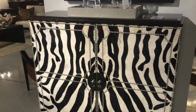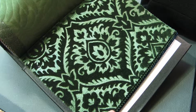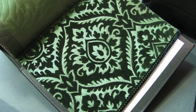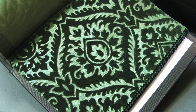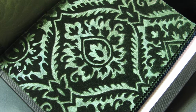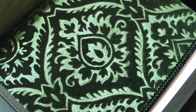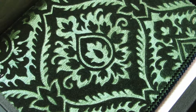They love their animal prints. This is a printed cowhide. A new damask pattern also combined with velvet. And although we recognize it as a very traditional damask pattern, what is making it fresh is the graphic quality of how they've drawn the damask. It's very crisp and clean, and you can just tell that it's a new graphic take on an old damask.